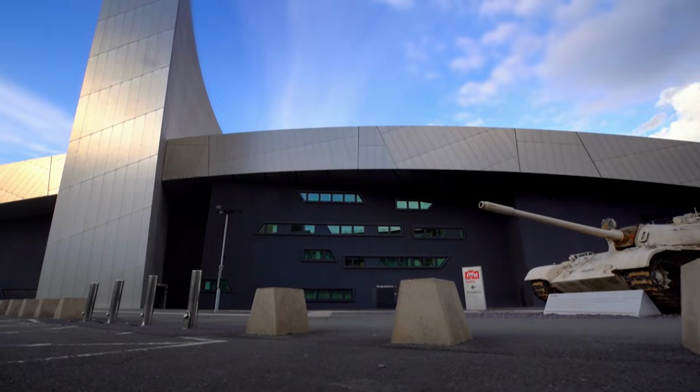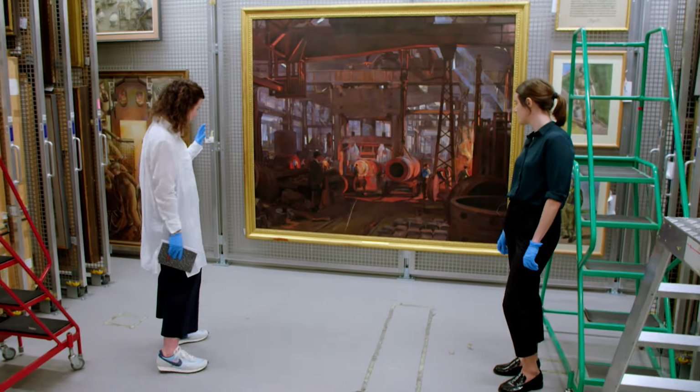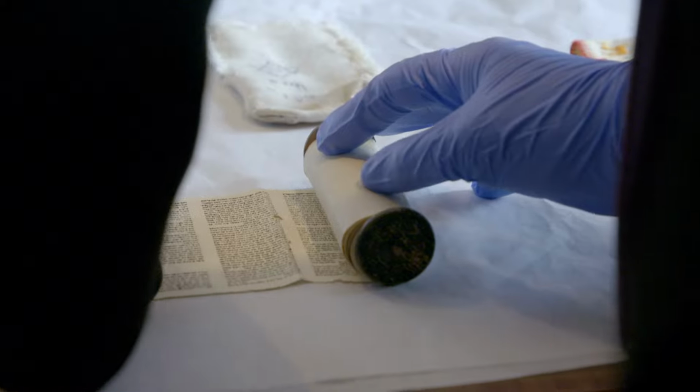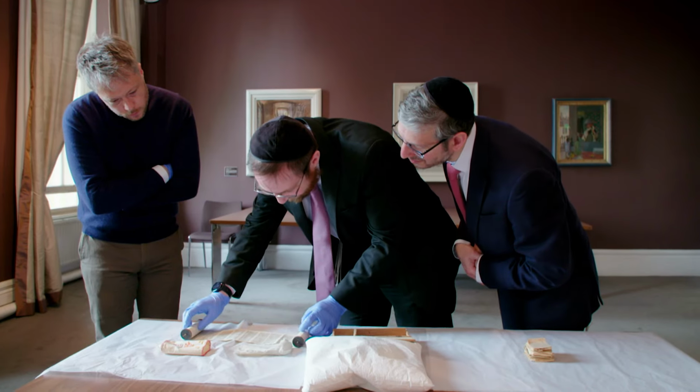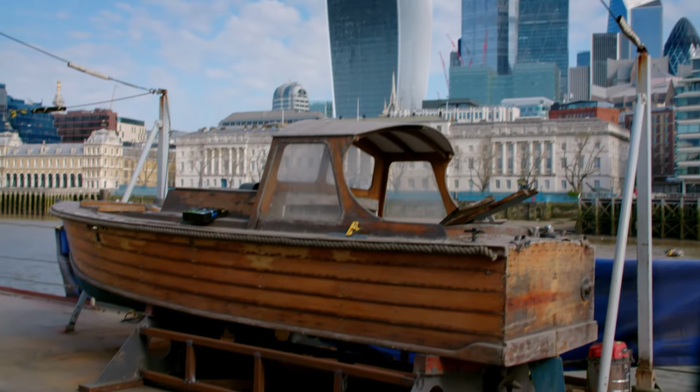All around the museum, staff and experts are busy taking a closer look at some of the many different objects that have been donated. The general condition is good. Oh wow, that is small. But these items can often arrive in desperate need of care.